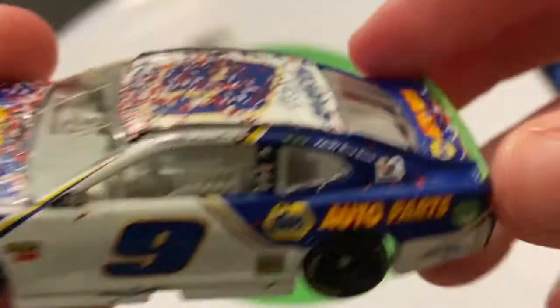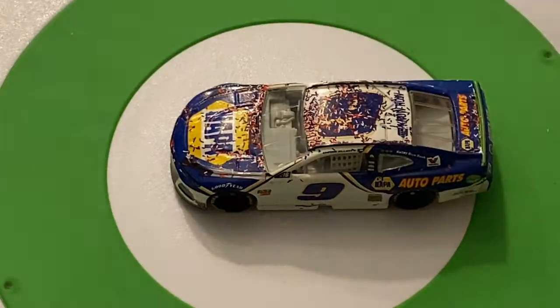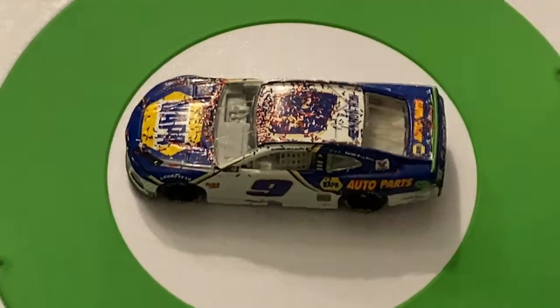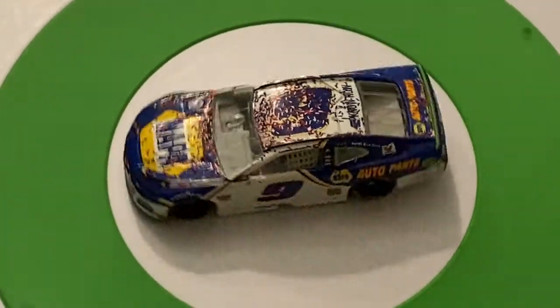Obviously the green spoiler and the green splitter. So yeah, this was pretty cool because of the detail to the hood. But other than that, it's just a regular Chase Elliott car with confetti, which we've seen already. And then I think they're actually making, I know they're making just a plain Chase Elliott car in Wave 5.